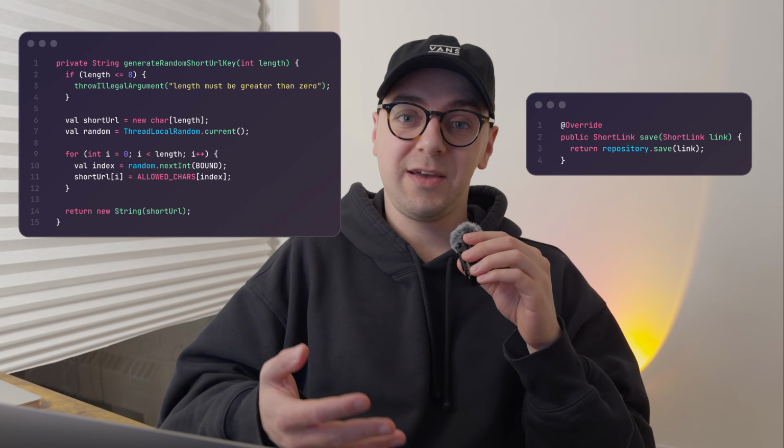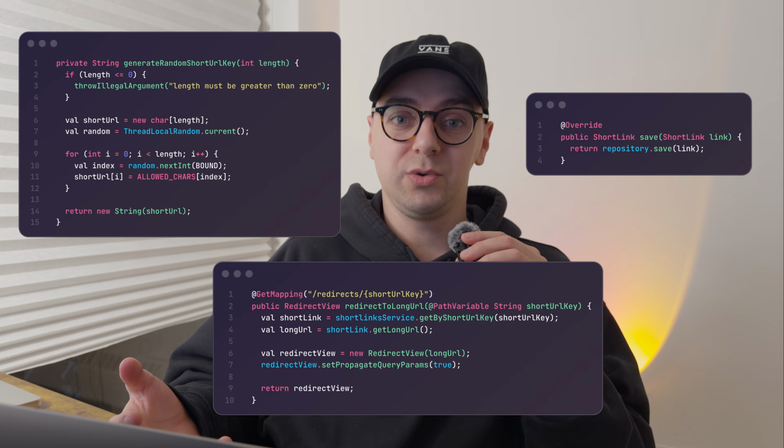So the timeline with this application development was the following. It took like 1 or 2 hours to build the core feature. And I'm not kidding, it's really that simple. All you need is to generate a short key, save it, and make it redirect to the original URL. The first thing that actually started to eat up the time is the login flow.